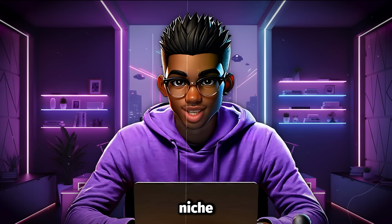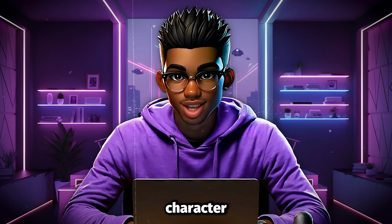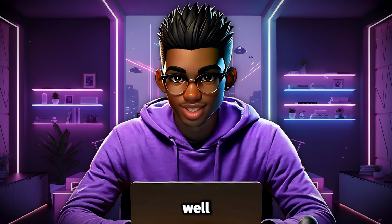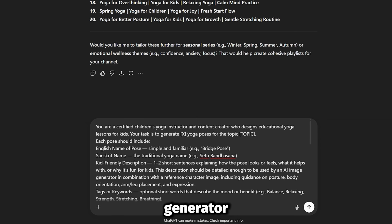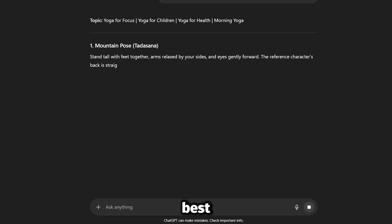Since this niche doesn't really demand any script, you need to create various poses using the character. But first, you need not only the image prompts, but also the names of these poses as well. So copy this prompt from the document and paste it inside the text generator. Here you need to specify the number of yoga poses that you want for the entire video. So depending on how long you want the video to be, you can choose as many as necessary. Then also add the title or theme for the video. This makes it so that the AI only recommends poses that best fit the theme.